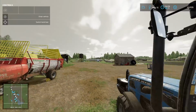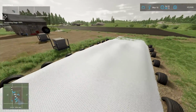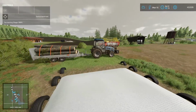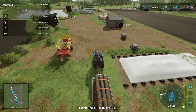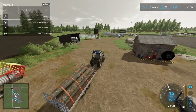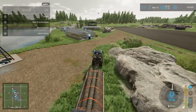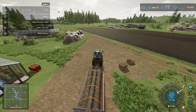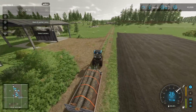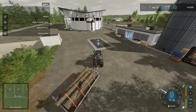Looks like wind has been kicking up here. Let's see. Still not ready. Still not ready. So, might be ready when we get back, but I'm gonna head to the shop and bring you back when we're ready to sell, let you know how much we make, and we'll head back here, see if the silage is ready to go. And if so, we're gonna start offloading some of that. I'll see you there.